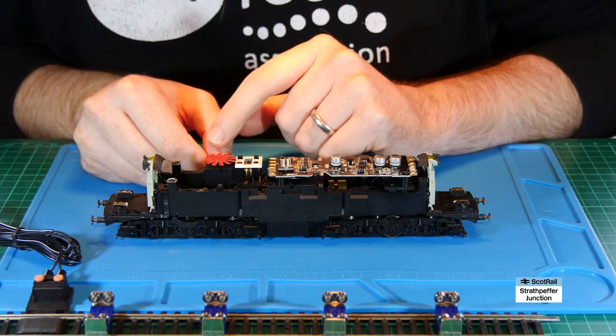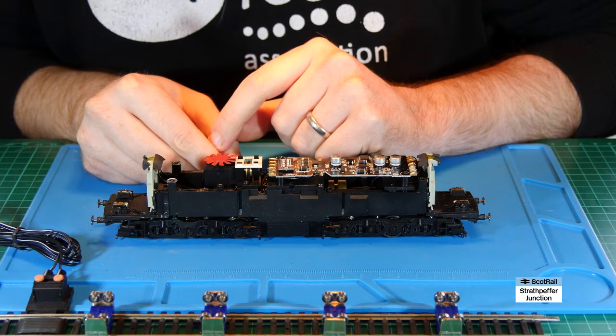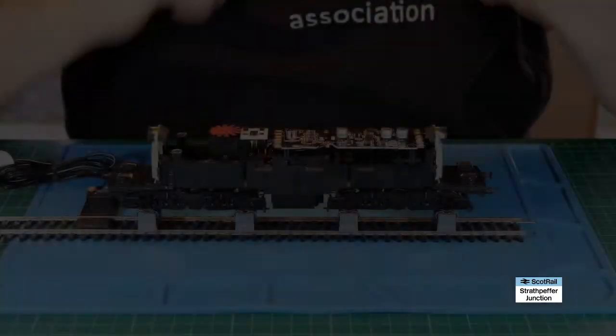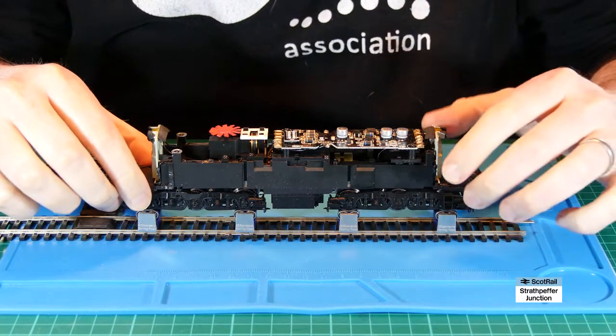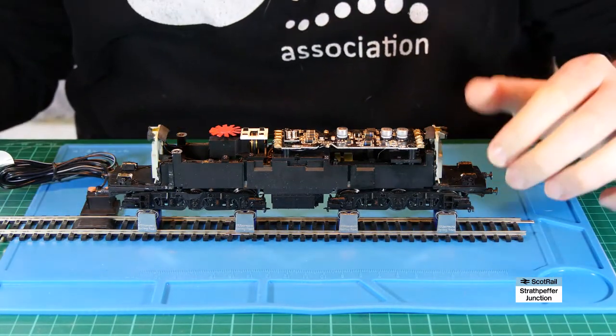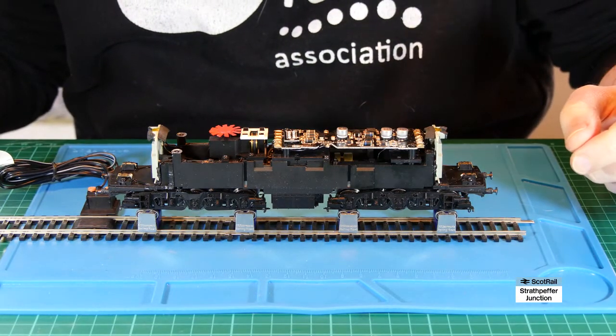So I'll pop it back onto the rolling road now. We can have another quick look at the issues with the running and the performance. And then after that, we'll crack on to getting our hands dirty and trying to sort it out. Okay, so we've got the chassis mounted onto the rolling road. And we're going to take it for a wee spin and see if we can recreate the problems that we've been experiencing with the noise and the running, the poor performance.